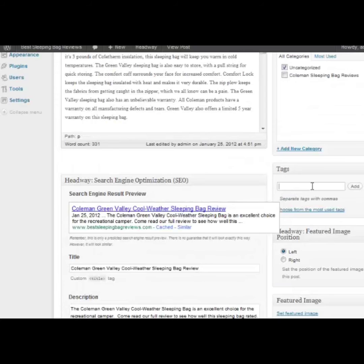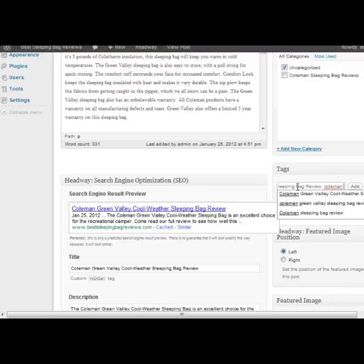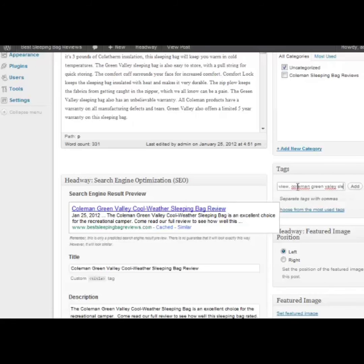One thing we do want to do is add some tags. So again, I'm going to put my main keyword in there, which is the Coleman Green Valley Cool Weather Sleeping Bag Review, which is a mouthful. I'll also shorten it, because people might not be searching for that whole term. So I'm going to put the Coleman Green Valley Sleeping Bag Review, and also Coleman Sleeping Bag Review as well.